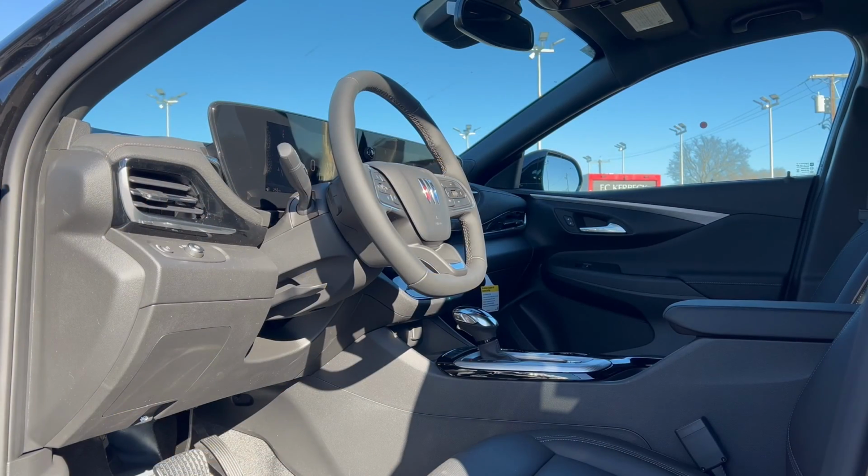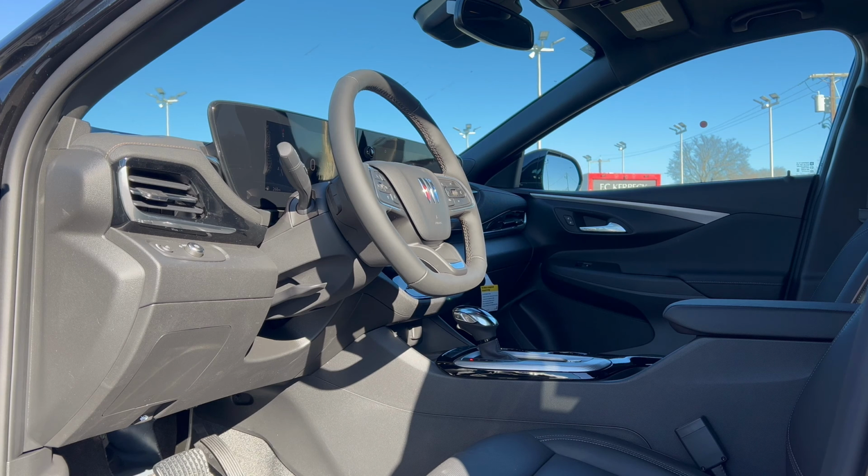All right, before we get into the interior of this Envista Avenir, you're going to want to know, Mike, how much do I have to pay for one of these vehicles? Because I like the way it looks. I'm looking for something that has some more options. I've looked at the Trax. It's nice, but there's just not enough stuff even in the top trim for me. So what's the story on this?